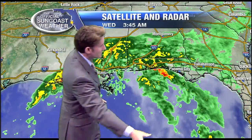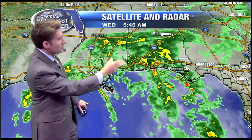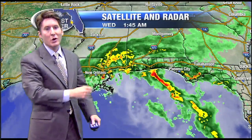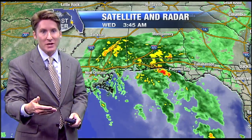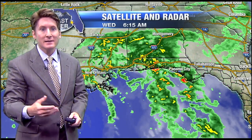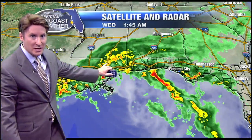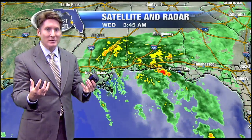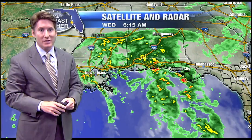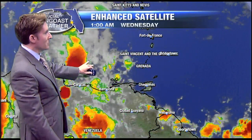And all these bands of rain going over the same areas over and over again. It could be inundated with 6 to 8 inches of rainfall in some areas, and isolated areas may be receiving up to 12 inches. And with the soil so saturated with moisture, soils can't contain all that rain coming down. It spills out, and then we have flooding issues here. So unfortunate for the folks in the northern Gulf Coast.